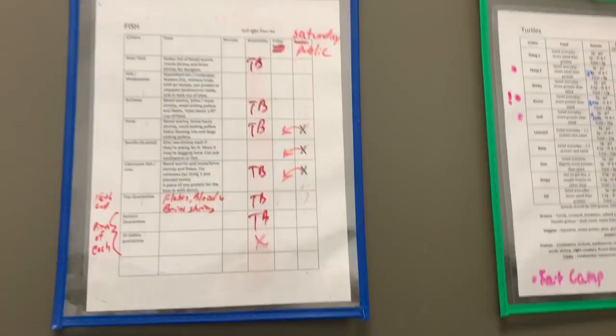My coworker already fed the fish, so all I have left to do is turtles, amphibians, and bugs. So I'll still show you the tank, but turtles and amphibians are the things that I actually like to feed, so I'm okay with not feeding the fish today.